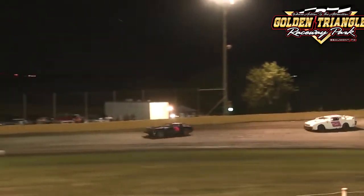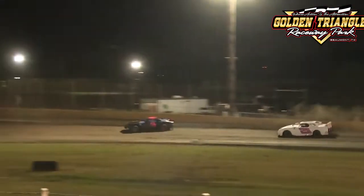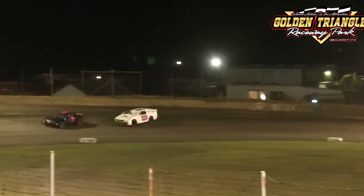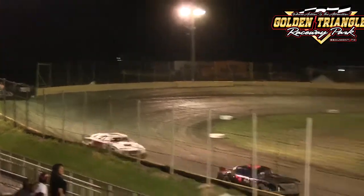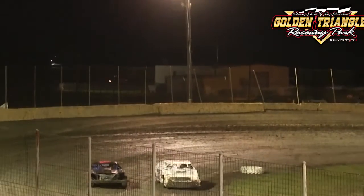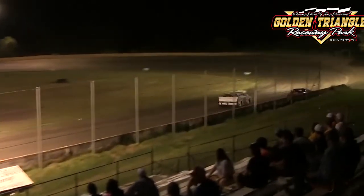Schneider way tight in the middle of the corner in 1 and 2. Still trying to figure it out. Into the wall is going to be the 16 of Thomas Pepper. And Pepper is down. Caution flag comes out. Pace once again. Lewis Schneider tries to jump it. Green flag racing. This is going to be a shootout.